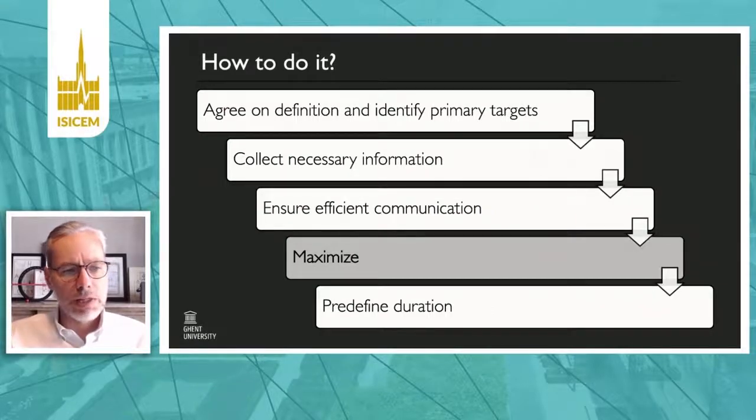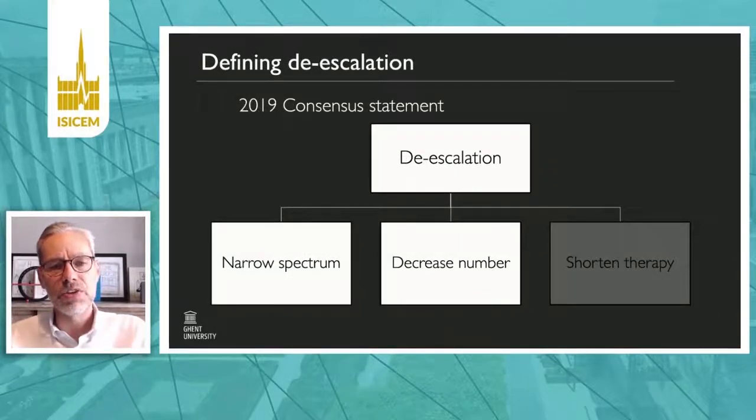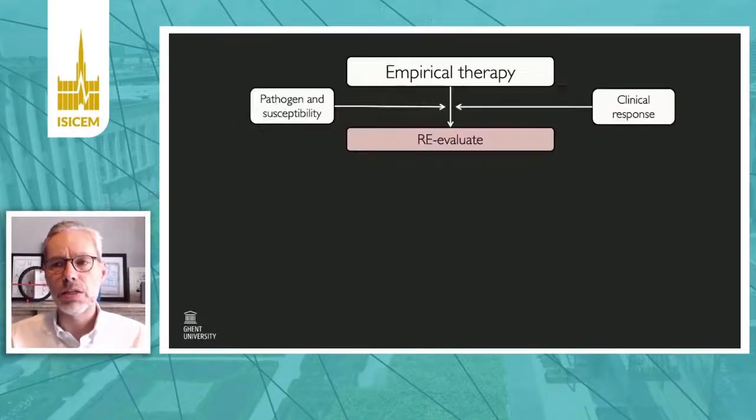Final two steps. Well, the next step is maximizing antimicrobial de-escalation. As I've told you, it's about narrowing the spectrum and decreasing the number, but you shouldn't be satisfied by just doing one thing. If there's an opportunity to go from 3 antibiotics to 1, well, do so. If there's an opportunity to go from 3 antibiotics to 1 narrow spectrum antibiotic, that's an even better opportunity. So maximizing de-escalation is something to be considered.